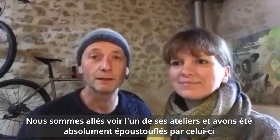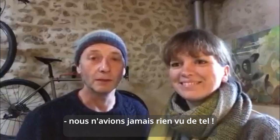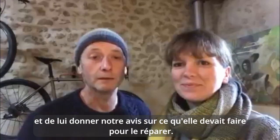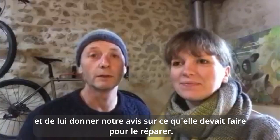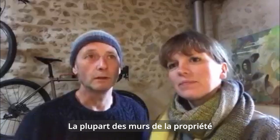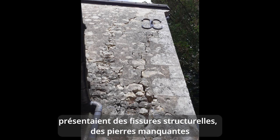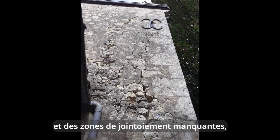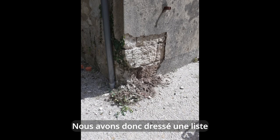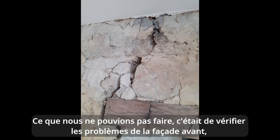We went to see one of her dance workshops and were absolutely blown away, never seen anything like it. She asked us to have a look around the building and give an assessment of what we thought she needed to do to repair it. Most of the work around the property had structural cracks, missing stone, and missing areas of pointing which led to water ingress. So we made a list and we could prioritise the list in order of necessity.